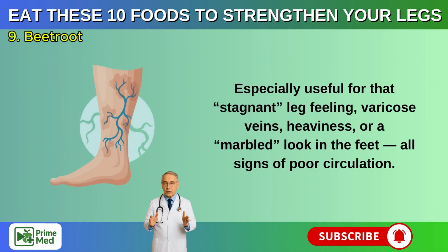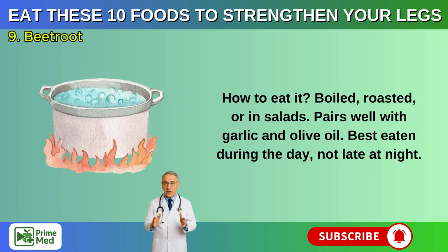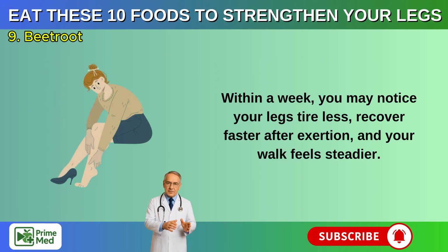Especially useful for that stagnant leg feeling, varicose veins, heaviness, or a marbled look in the feet, all signs of poor circulation. How to eat it? Boiled, roasted, or in salads. Pairs well with garlic and olive oil. Best eaten during the day, not late at night. Within a week, you may notice your legs tire less, recover faster after exertion, and your walk feels steadier.